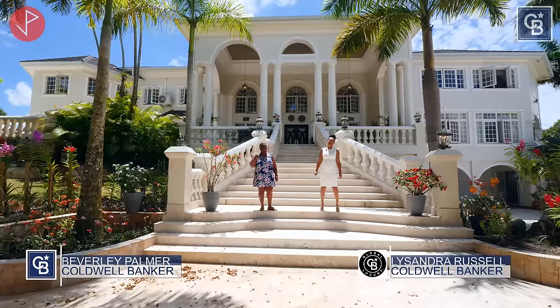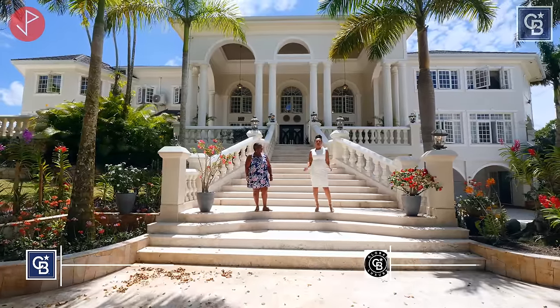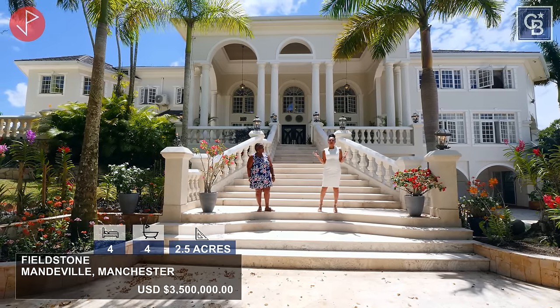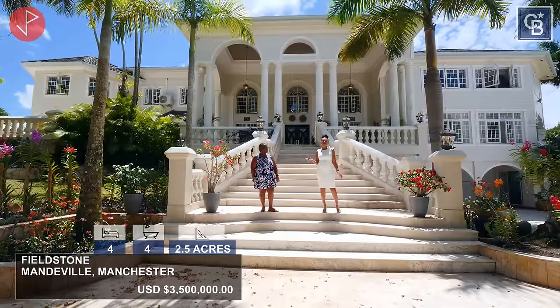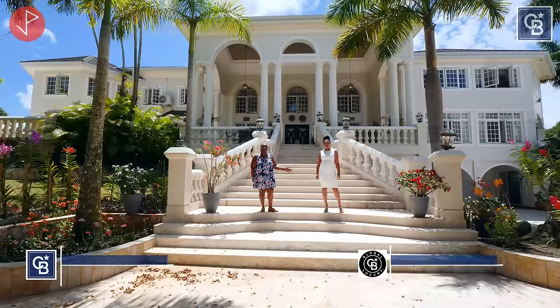My name is Lysandra Russell. I'm with Coldwell Banker Aventura in sunny South Florida. We are in Mandeville, Jamaica, and we're here viewing a four-bedroom, four-bathroom estate sitting on 2.5 acres of land. This property is offered at $3.5 million. I'm also here from Coldwell Banker Jamaica.